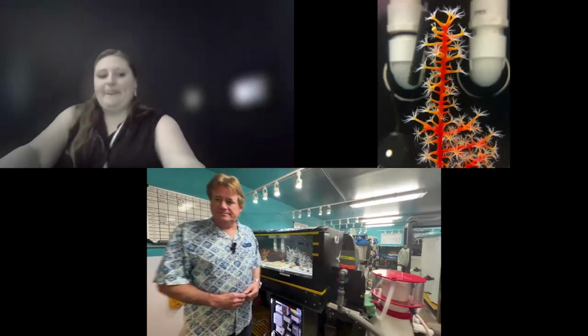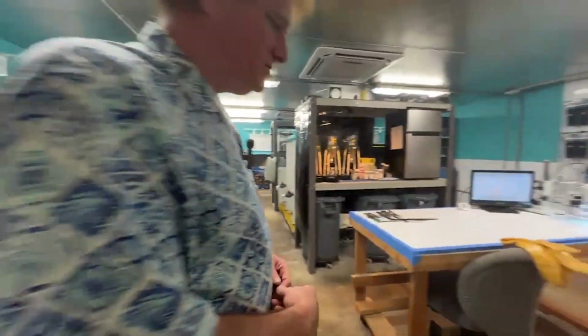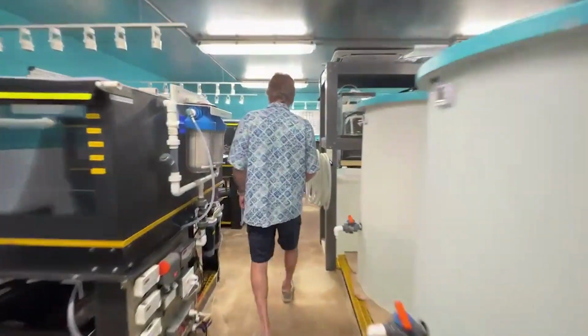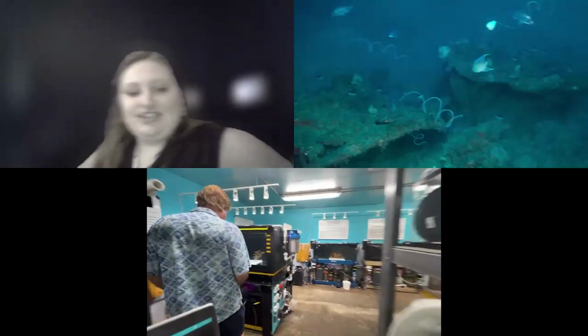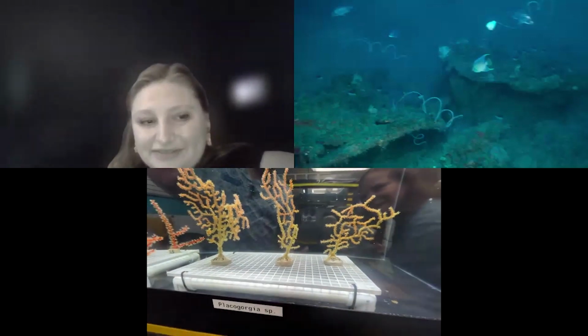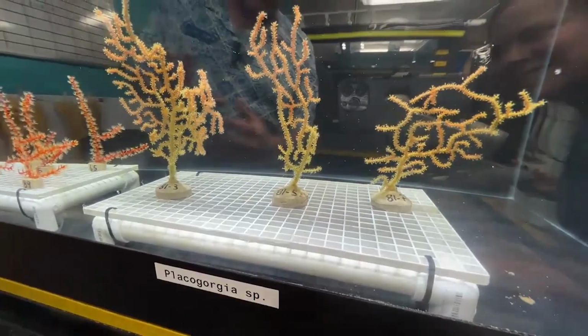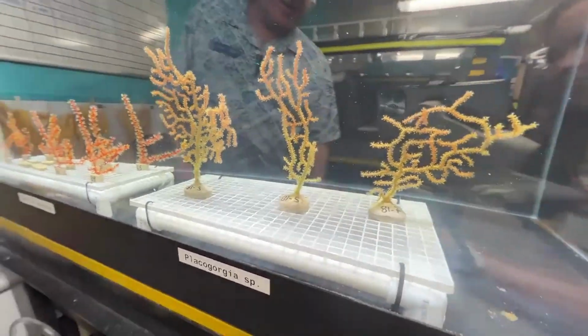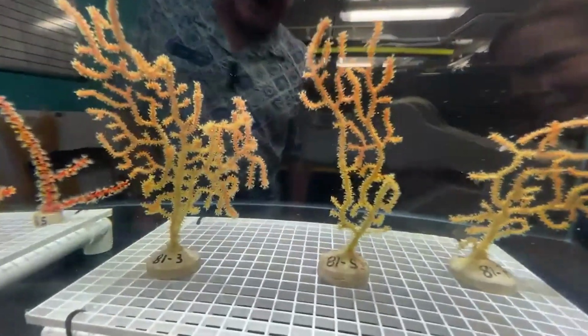Sure. You guys want to see my favorite coral? Oh, yeah. We're seeing a cool coral. Bonus footage. Yeah, this is called Placogorgia. And I guess it was a huge colony, like a sea fan, that was broken up for the three different government labs or four labs that are raising the species right now. But it's just really pretty.